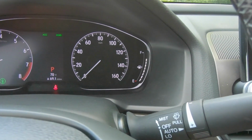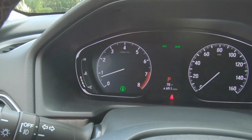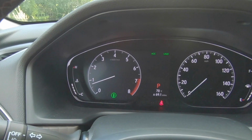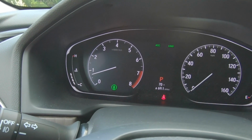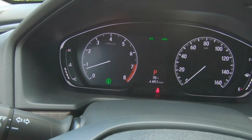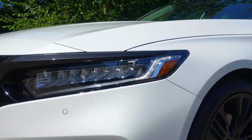So this car also has automatic wipers. It has the auto headlights. And by the way, the headlights, even the low beam as well as the high beams, are full LED. So usually you don't find this on a lot of cars, much less cars that are not high end. So for this to have the full LED, and they look beautiful. I'll show you a picture here. These LEDs really look great, really stand out on this car.